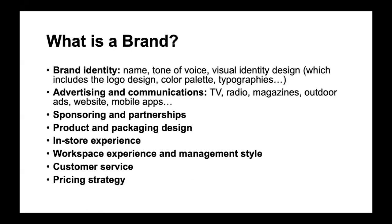So, a brand. A brand has the name, it has a tone of voice, how they speak to their audience, how maybe they shout. You've heard those people that are always shouting about the big truck rally or whatever. That's the tone of voice I'm talking about. There's also a visual identity, which includes the logo, a color palette and typography. All of this kind of goes together. You've got to have the right color palette and typography and logo design that are always very, very consistent to help build a brand.